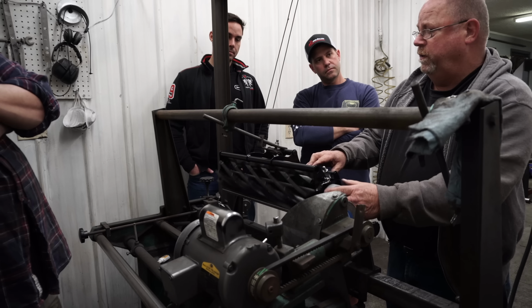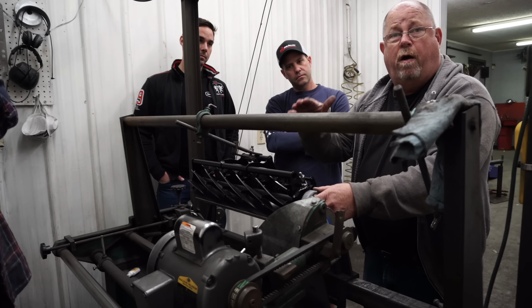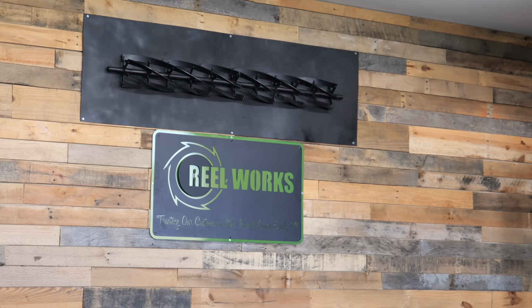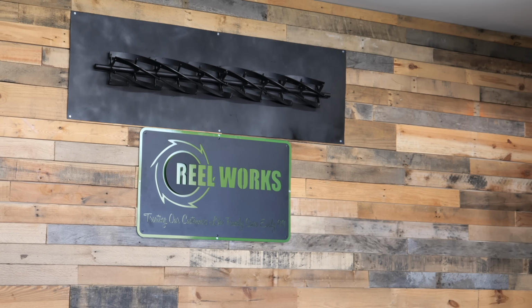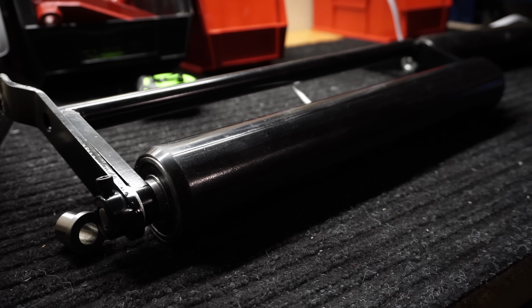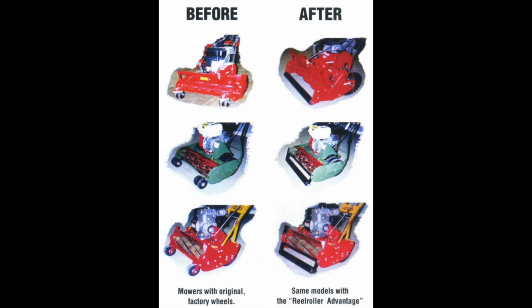The owner at the time, Steve Anderson, who is just an amazing man that started RealWorks almost 25 years ago, actually found an opportunity to make the residential reel mowers better. The McLeans, the trimmers, and the True Cuts. He found an opportunity to fabricate and really mad scientist a roller that would replace the front caster wheels to make the mowers operate more like a greens mower at a much lower price point.